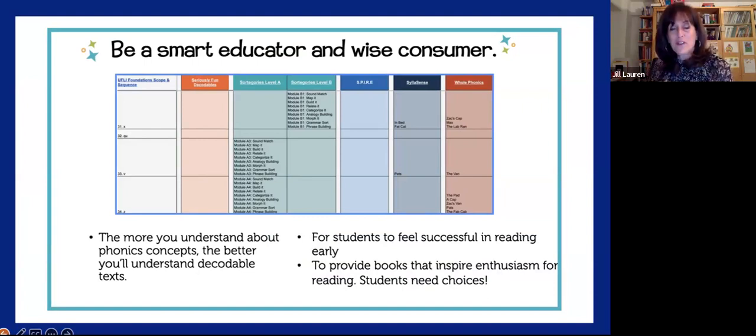Anyway, when you put books in front of students that you've taught them the code for, that is a place where they're now going to feel empowered and able to read. And once you're able to do that, then boy, then you become excited about reading.